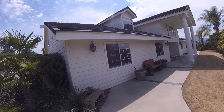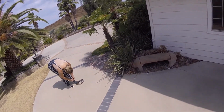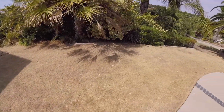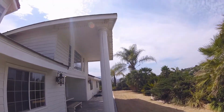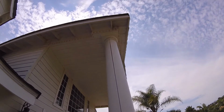Looks like... Do you know anything about this place? It doesn't look like it's occupied, right? The grass is dead and let's see what I can... Ooh, that's a new one.